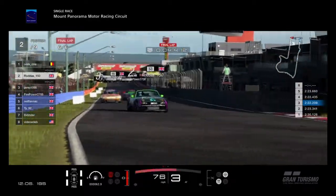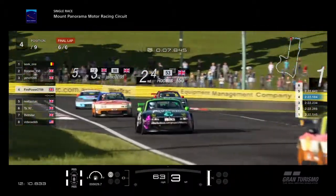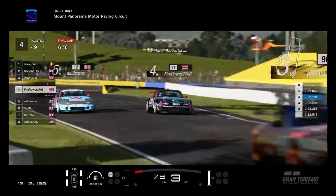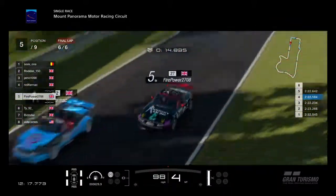Here we go, last lap. Seat 1 into the first corner first. Firepower defending from Neil as he defends that hard. He slides the tail out, and Neil Farmack will take that with ease, and up to 4th place he goes.